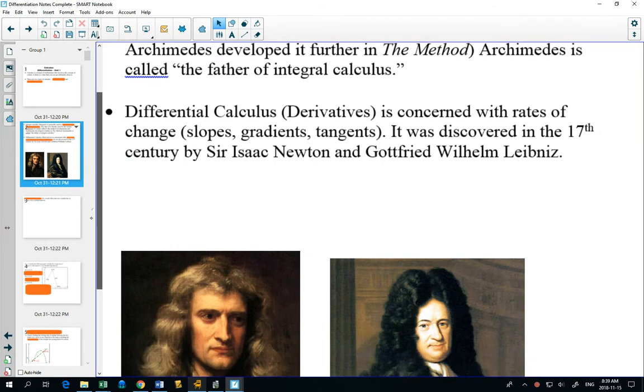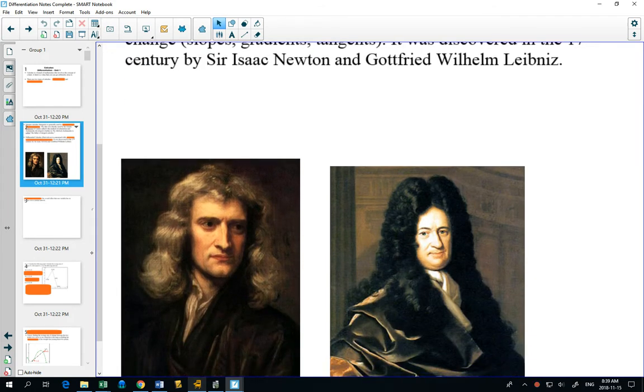Now, they found it at somewhat different times, but it wasn't the age of the internet, where if you posted it first, you knew that you had found it and the other person hadn't. I can scroll up a little bit. You don't need to look at their pictures too much.